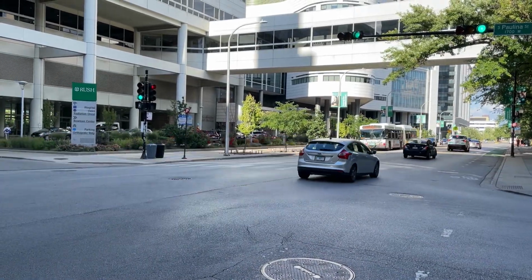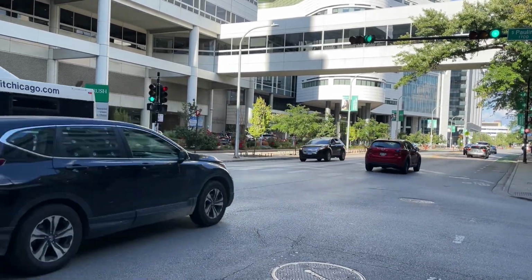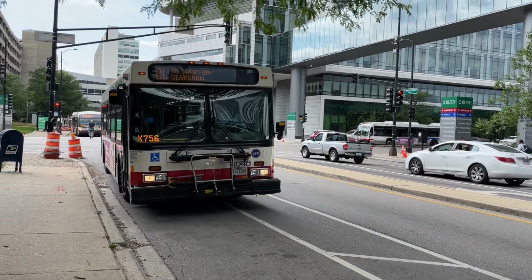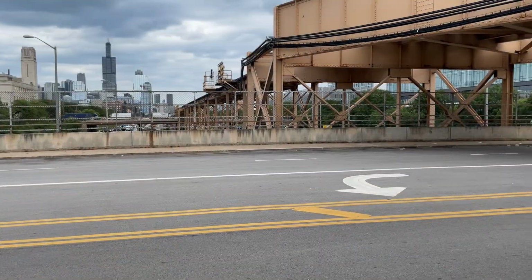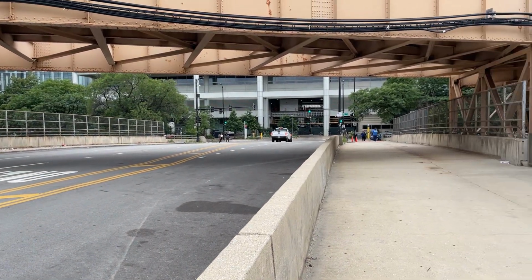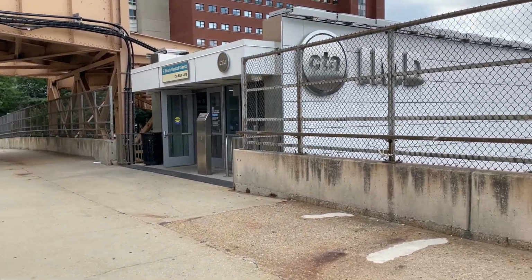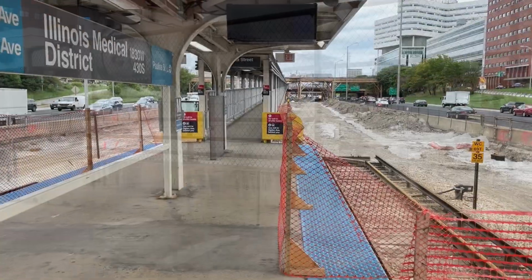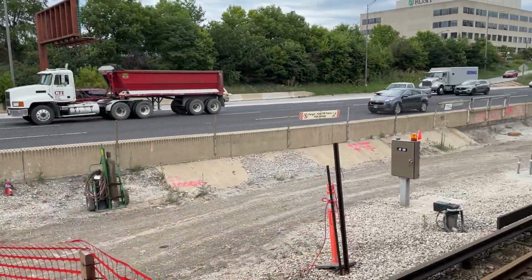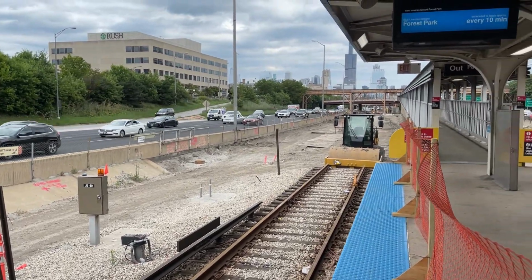Two bus stops exist to serve the Illinois Medical District itself. There's one at Harrison and Paulina for westbound buses, and one at Harrison and Ashland for eastbound buses. Both of these stops are relatively close to the Paulina entrance to Illinois Medical District Station. Passengers traveling towards Forest Park can enter the station here and board their train as usual, while passengers traveling towards O'Hare can walk to Harrison and Ashland to board a shuttle bus. However, this walk takes over 5 minutes, so my guess is that it would actually be faster for some passengers to simply walk to the Ogden entrance and board a shuttle there.